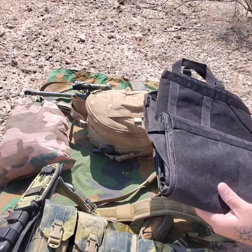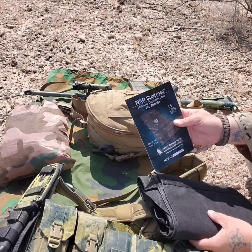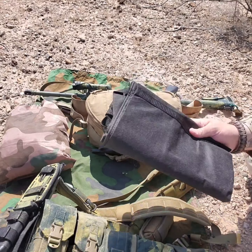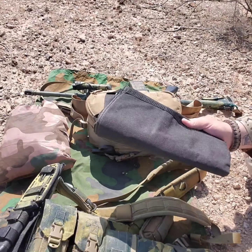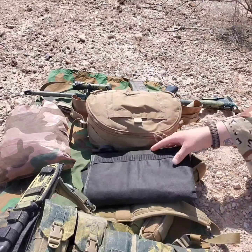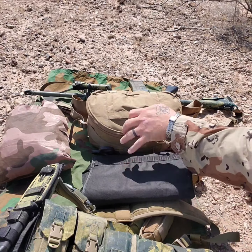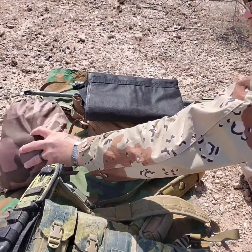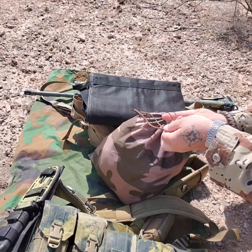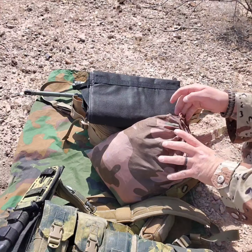These are rated up to 500 pounds. They say it's multi-use disposable, but as long as you're not getting a lot of bodily fluids on it, you can wash it off, try to sanitize it, and utilize it more than once. So that is paired with this. I'm not going to pull this apart because I've done a video and posts on this. This is my group first aid kit, but it's not trauma.